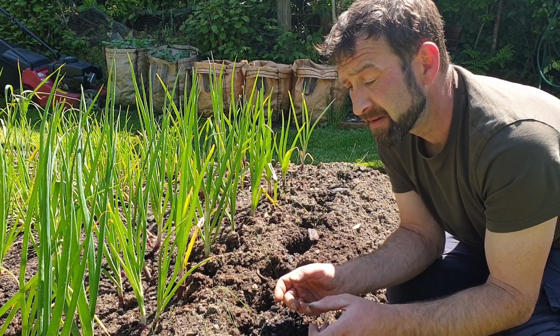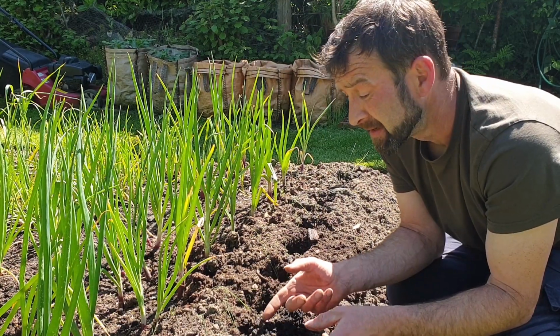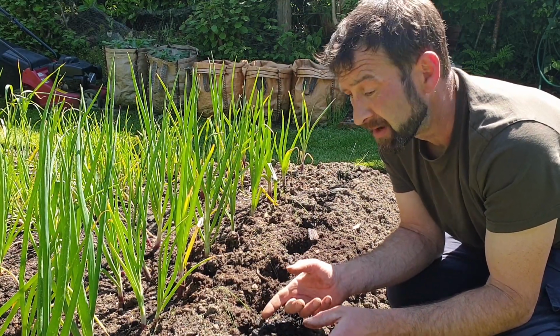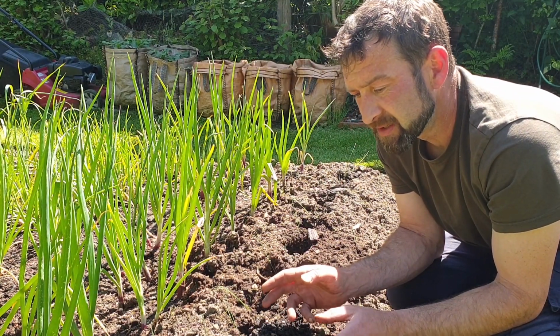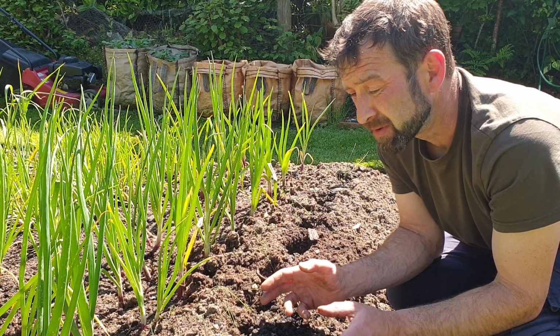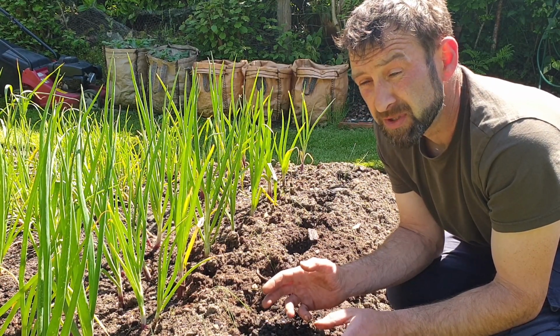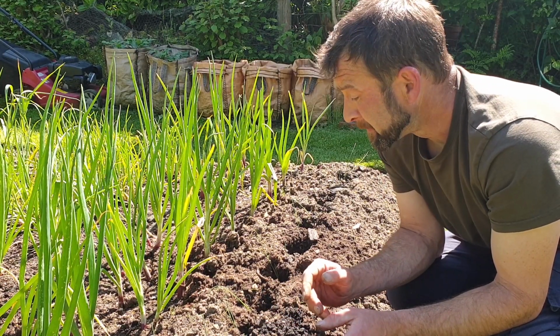Now, something to bear in mind with immature little plants like this, and also if you grow from seed, is that rabbits absolutely love the baby tops. Once the leek is matured, then you don't really have many problems at all. There is a particular type of moth which I haven't actually had any problems with, but apparently they can be a bit of a pain.